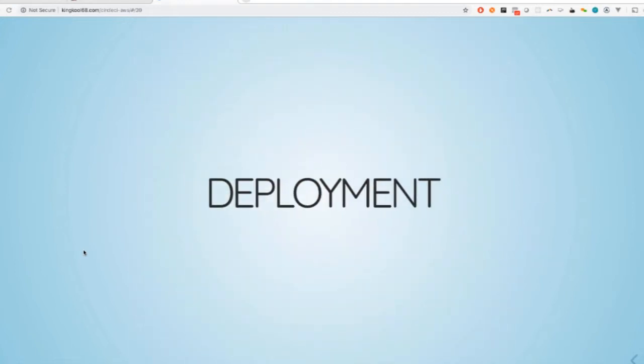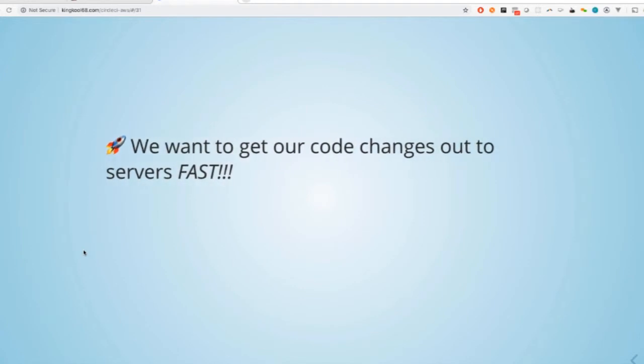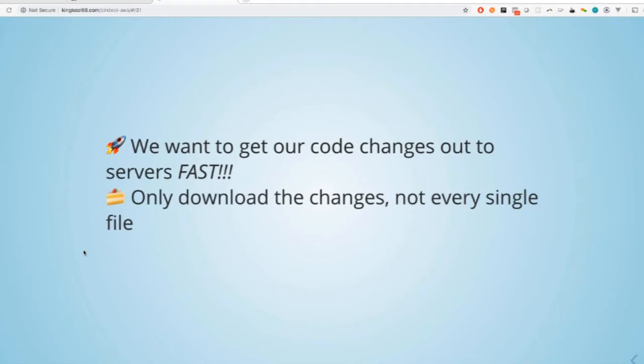So when it comes time to actually deploy, we want to be able to get our code changes out to different servers and environments as fast as possible. We don't want to download every single file. We just want to download the changes of them. And so a great way to do that is to actually use Git, because Git is basically just a series of changes.